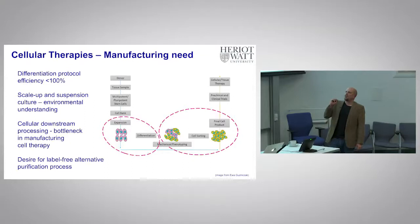So what's the scale-up need? What's the manufacturing need for cell therapies? The way that cell therapy works, in most cases, in the simplest case, you just take cells from one person, a bone marrow, you take cells from one person, put them into somebody else. You don't do much to them. You might clarify them a little bit, but there's not much going on there.